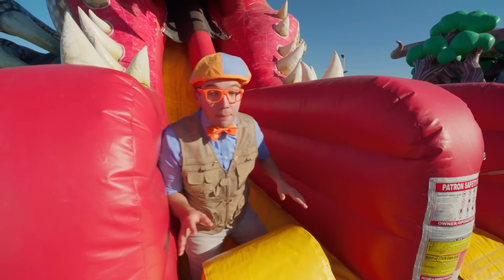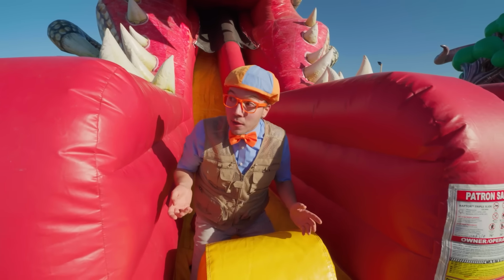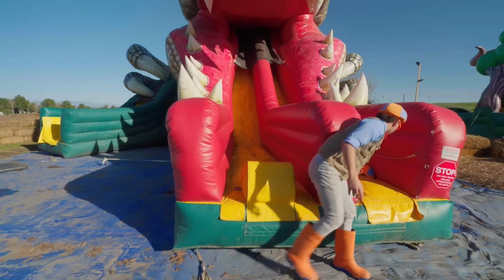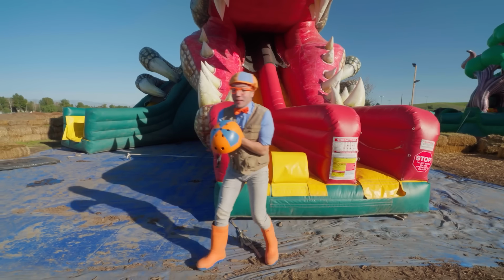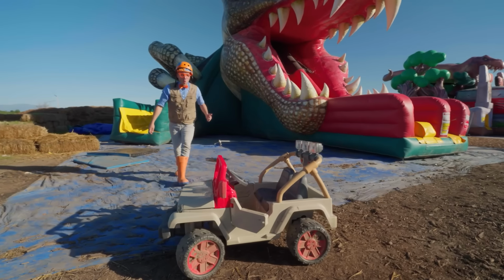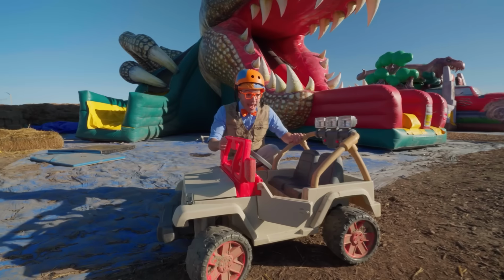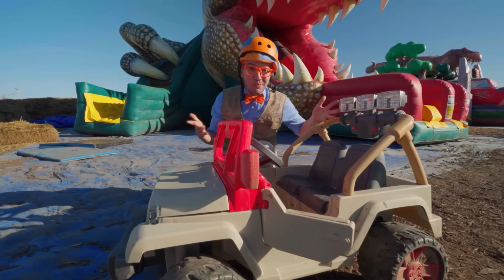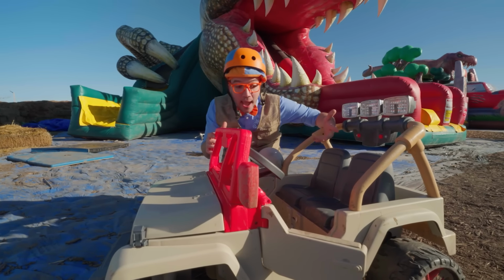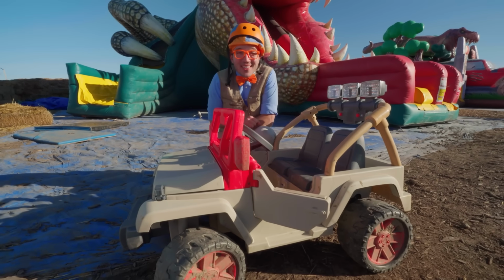Well, we need to keep looking for dinosaurs, and maybe we can even find another vehicle. Wait a minute, look over here. Don't want to forget your helmet. Whoa, do you see what I see? Yeah! It's a Dinosaur Explorer's vehicle. We don't need to use our imagination with this. Yeah, it's so cool. And I bet this will be something that we can use to find some more dinosaurs.